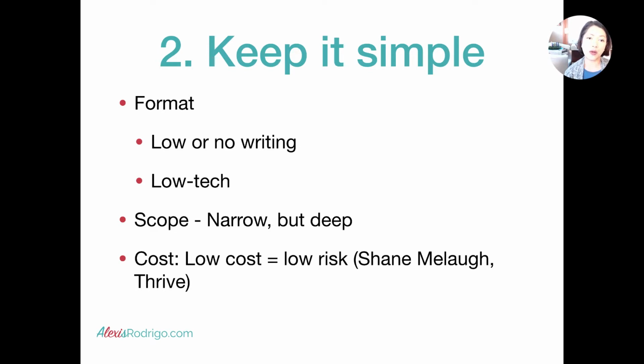I was attending a webinar by Shane Melaugh of Thrive Themes and Plugins, which, as you know, is what I use for my website and which I absolutely love. And so Shane said to go for low cost, because low cost means low risk. And when you're just getting started, you don't want to risk your life savings putting up a digital business, putting out a product that, for the most part, is still untested. Test it, and as you start making sales, then you can make it better. You can reinvest the money that you earn into making your products better.